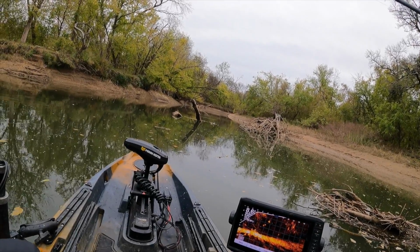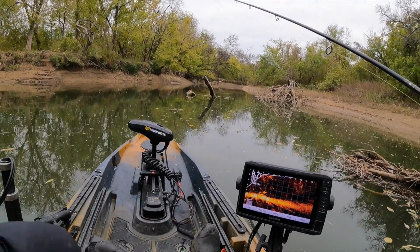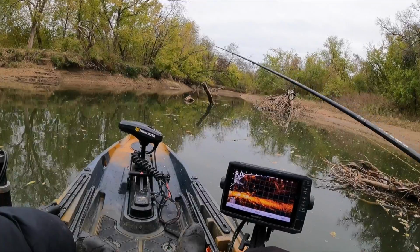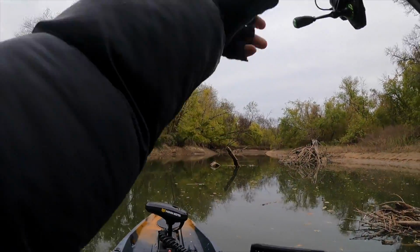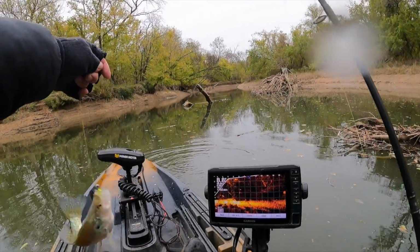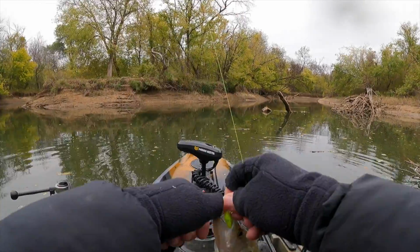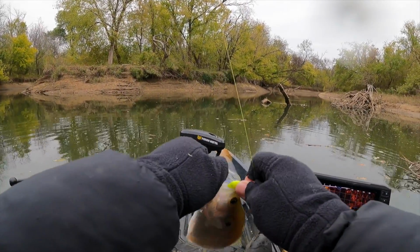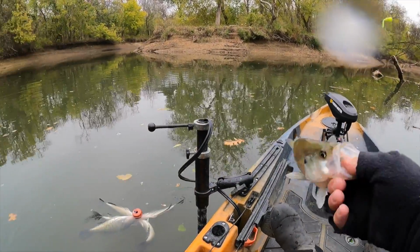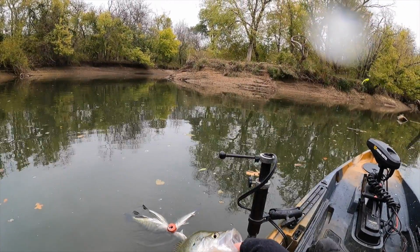Come on, come on, come on. Oh, he's smarter. He didn't get caught. Got one. That's a good one. Yeah. These crappie are stacked up in here pretty good. They're hard to catch. They're real finicky in this clear water, but it's not an issue catching them if you hang out and just keep doing it.